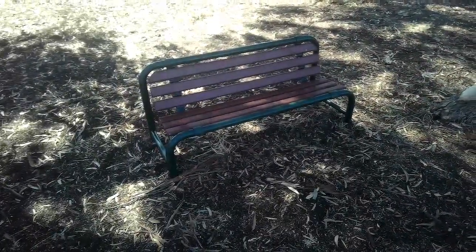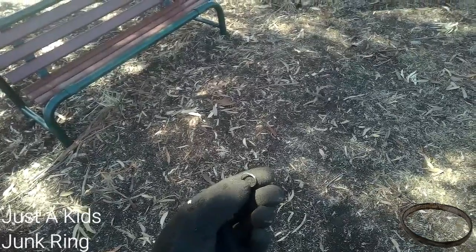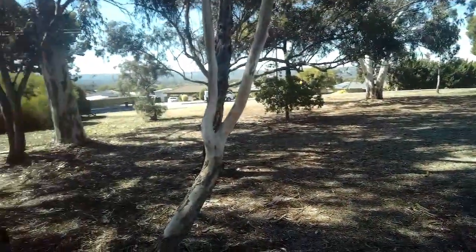That was a very iffy signal down there, but we have a ring. Looks like a little kid's ring. The same was on top, it snapped off. It's been bent around a bit. Oh well, still, just another ring.